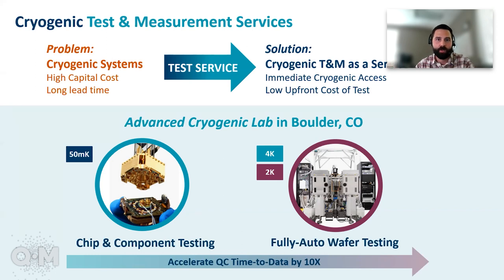Or they need to try a new measurement and see whether or not the value is there for them to explore that in a deeper way and really invest in that. So that's really the start of cryogenic test and measurement as a service. This provides customers with immediate cryogenic access. They can either use the large scale fully automated wafer prober, which is up and running in our Boulder, Colorado facility, or they can work with one of our millikelvin testers, whether it is an ADR system or a dry dilution refrigerator.